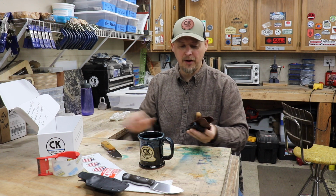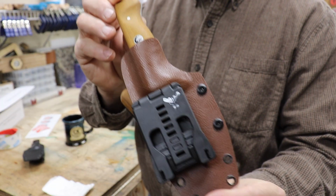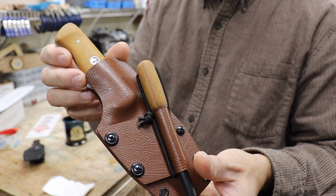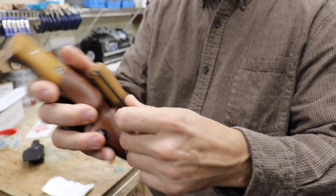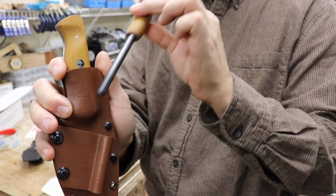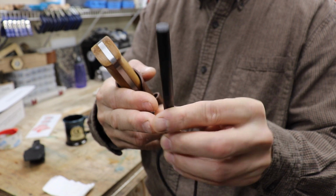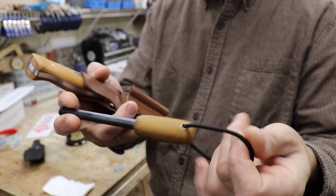But what sets this one apart is he opted for the ferro rod option on this one. So the sheath being a Raptor skin like the black one, but this is Raptor skin chestnut. And it's his ferro rod like this. And the ferro rod matches the natural canvas micarta, just like this. It is the 1/4 inch diameter rod.